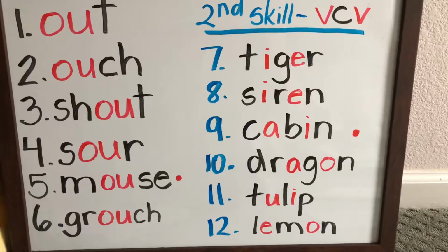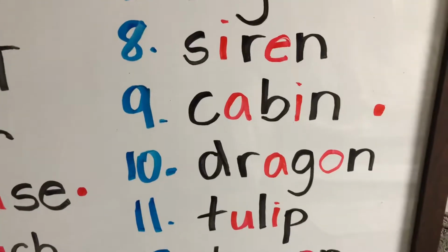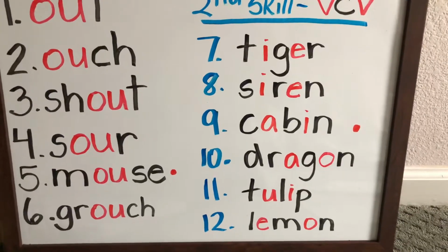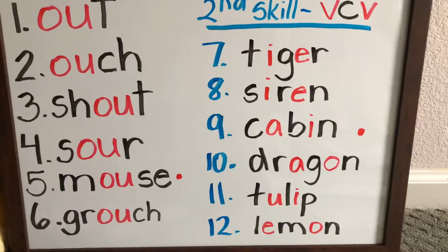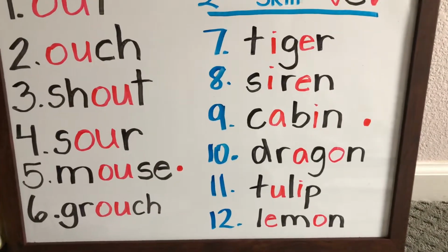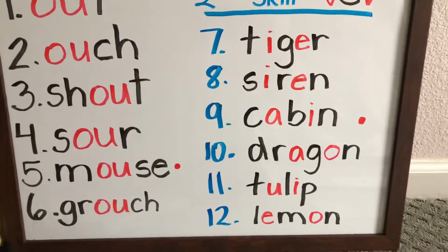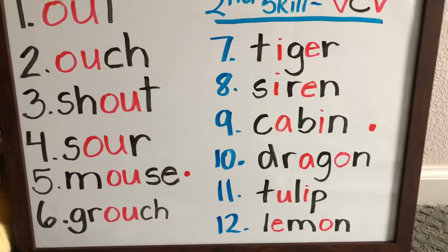Number 9. Cabin. Now I put a little red dot next to cabin also. I want you to listen to the A in cabin. Cabin. It's a short A. Now when I read tiger and siren, I used long I. But with cabin, I don't divide the word between the A and the B. I divide the word between the B and the I. So my 2-syllable word sounds like cab-in. And then my vowel is short. Cabin.